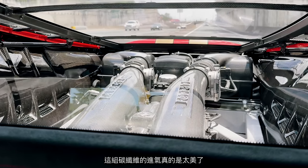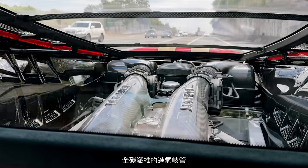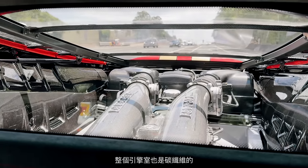Carbon fiber intakes are just beautiful. The intake manifold's all carbon fiber. The engine bay's all carbon fiber.